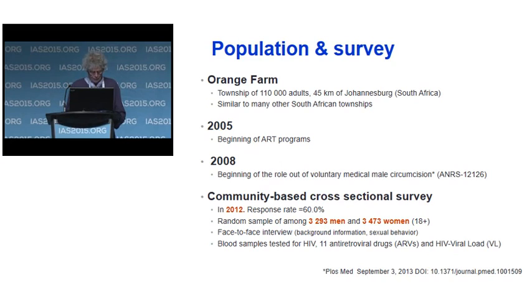The rollout of male circumcision started in 2008, and we conducted a community-based cross-sectional survey in 2012 among a random sample of approximately 3,000 men and 3,500 women aged 18 years or older. Participants were interviewed. Blood samples given by the participants were tested for HIV, for 11 antiretroviral drugs, and for HIV viral load.